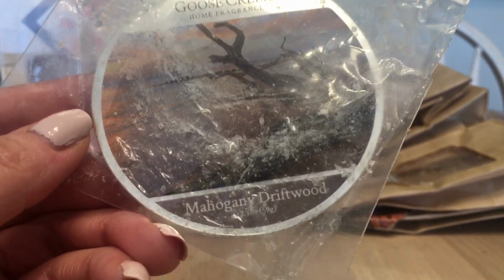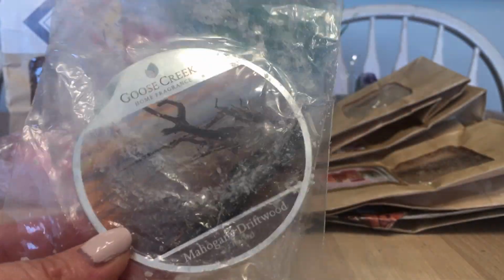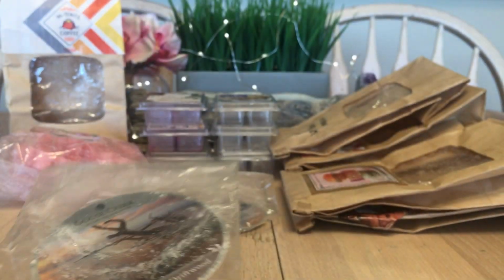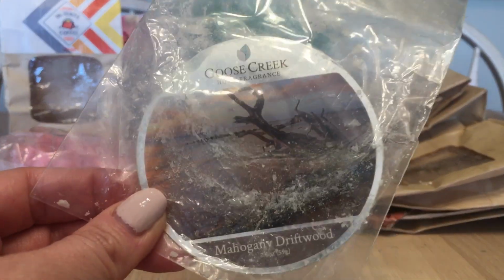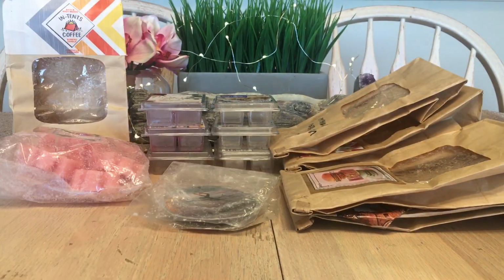Mahogany Driftwood. I don't like mahogany at all. And this was very similar to, oh, that's Goose Creek. This is strong. All of these are very, very strong. This is very similar to Bath & Body Works Mahogany Teakwood.